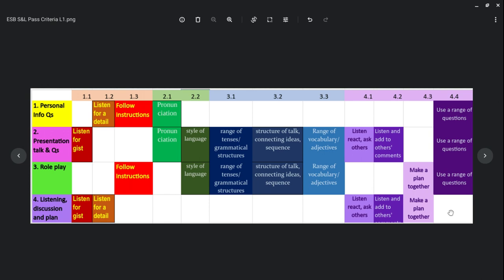Okay, so you get two chances at each of the 12 criteria, except for number 4.4, where you get three chances. Okay, you can't remember all that while you're doing your exam. So just when you're planning what you're going to say, think about these things. But in the exam, relax, do your best, and I'm sure you'll pass. Okay.